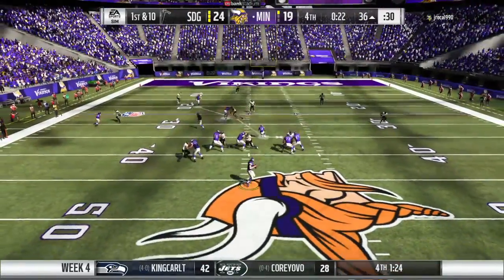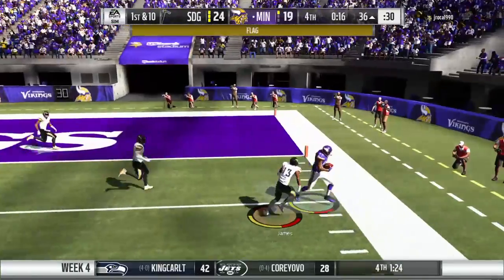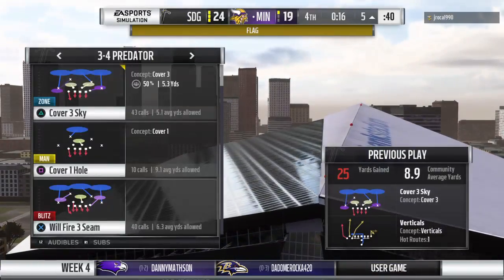They'll look to throw. He's going to let it fly. And this is taken in at the 5. And he'll be out of bounds about a half to a full yard shy of the 5.